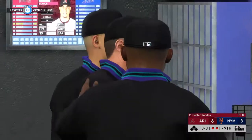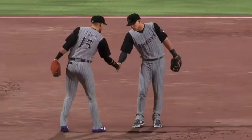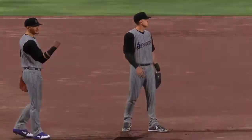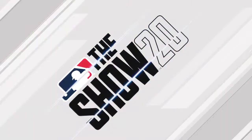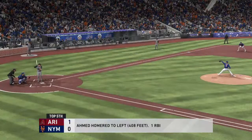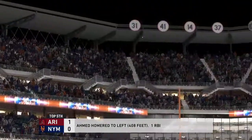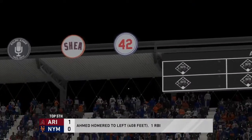Hey, it's hard to win games at any point, but to win games on the road, especially in this ballpark, so they are very happy with this win. And tonight's game comes to an end, 6-3 the final. The D-backs get the win after banging out 16 total hits. Zach Gallen pitches well enough to get the W. Marcus Stroman permitted 6 earned runs to come across in the losing effort.